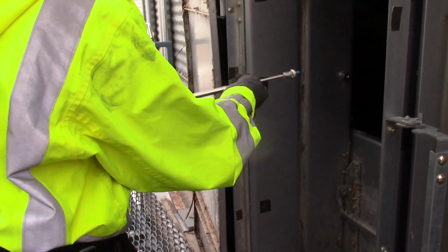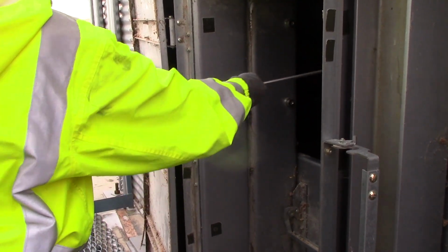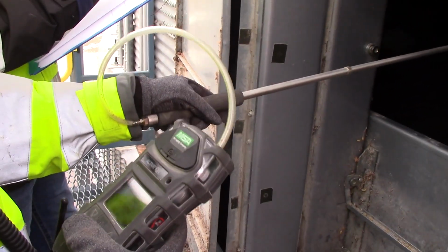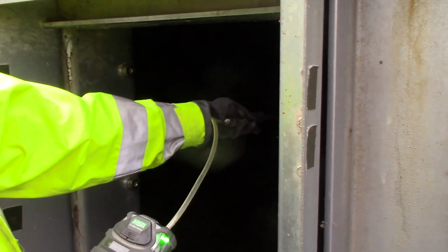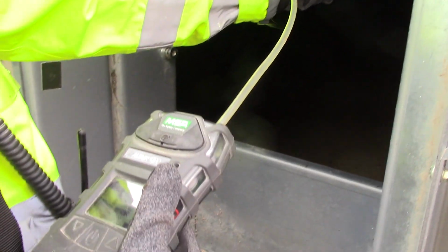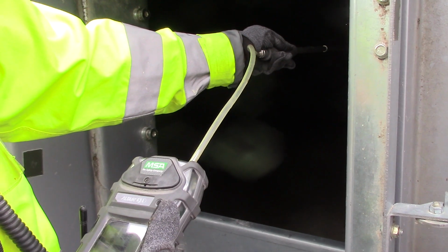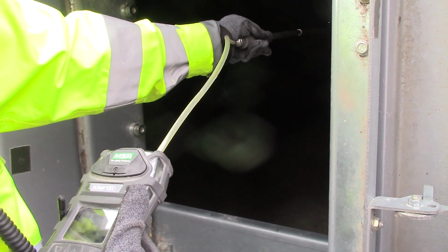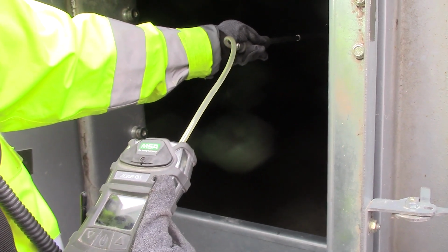So I'll start with this 6-foot telescoping wand. That's nice to have so we can make sure that we get a true reading without having to break the plane of the confined space. And based on the length of your tubing between the wand and your air monitor, that will also indicate how long you have to wait before you take a reading. We have a pretty short tubing here, so I will only need to wait about a minute before I'm comfortable with the results of the air monitor.